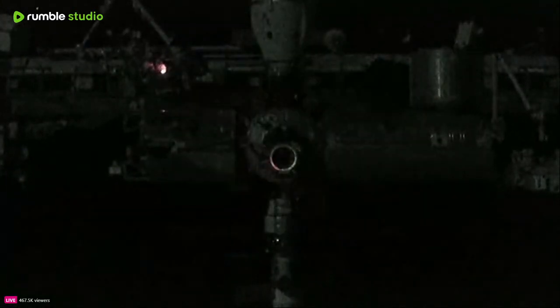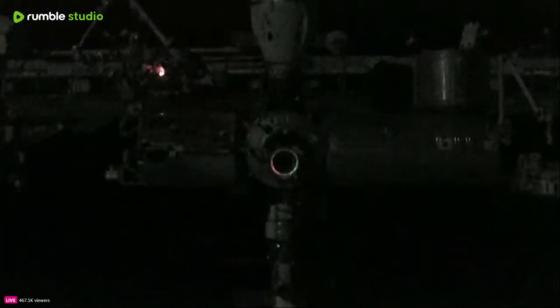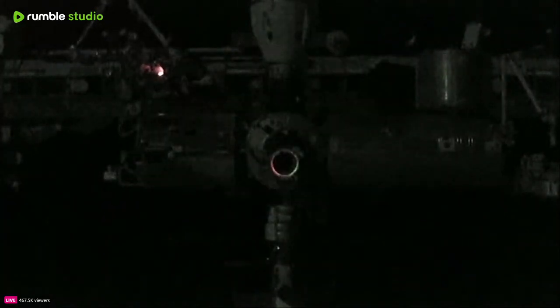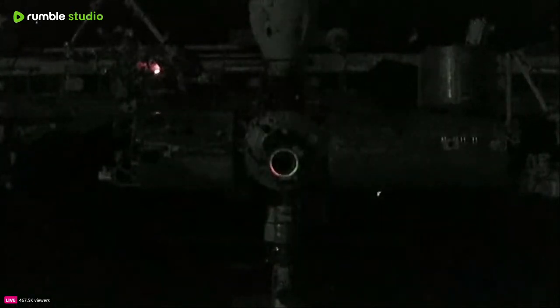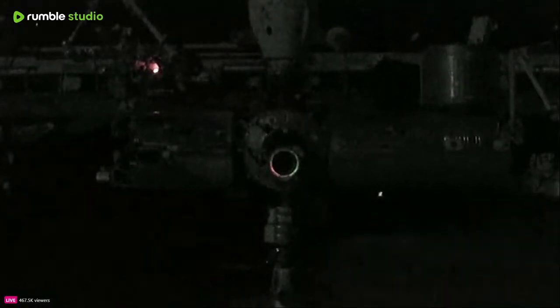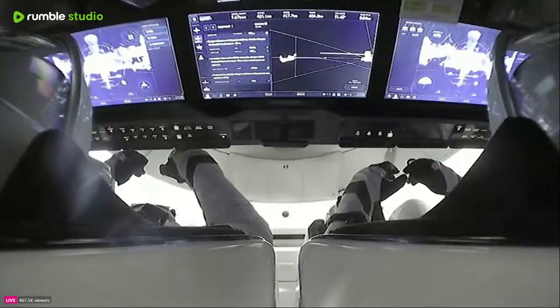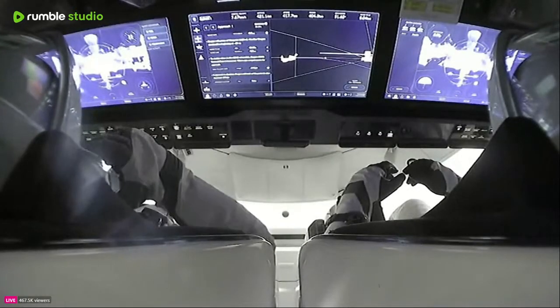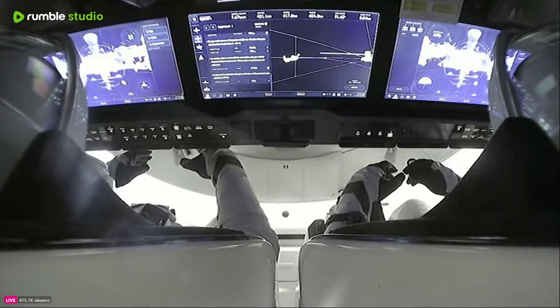And I love this sort of night vision-esque view here from Dragon looking at the International Space Station. So this is a view from the Dragon Endurance carrying the Crew 10 crew. The forward docking port there is in the center of your screen, sort of being illuminated every few seconds by that light from Dragon. And what I love about this is you can see the Crew 9 Dragon directly above that docking port. And of course, Crew 9 is going to be coming home after a brief handover period with the Crew 10 crew.